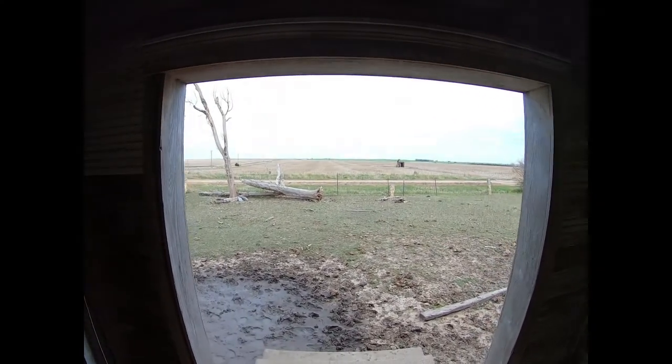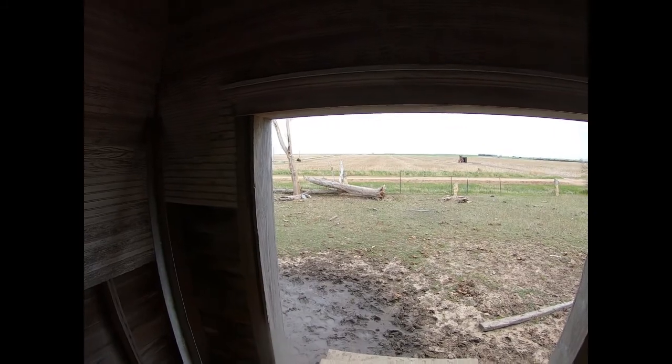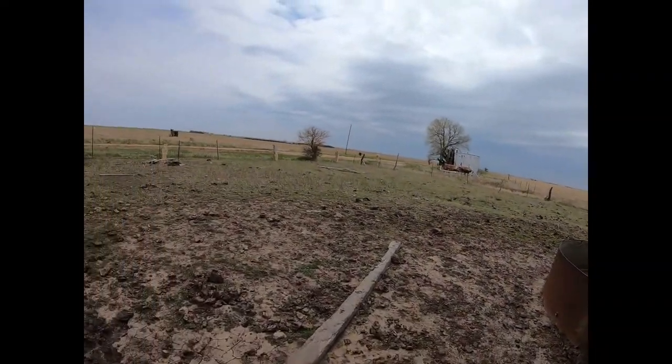The landowner did come by because he saw me over here, and of course once he saw me with my camera and nothing else, he didn't really say much. We just kind of waved.